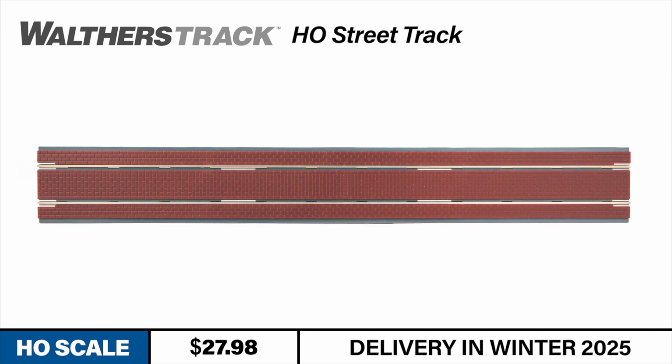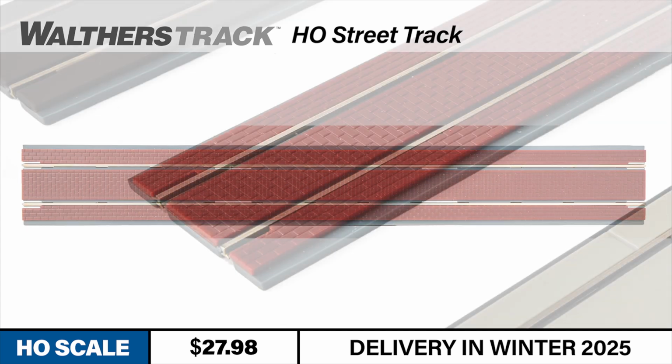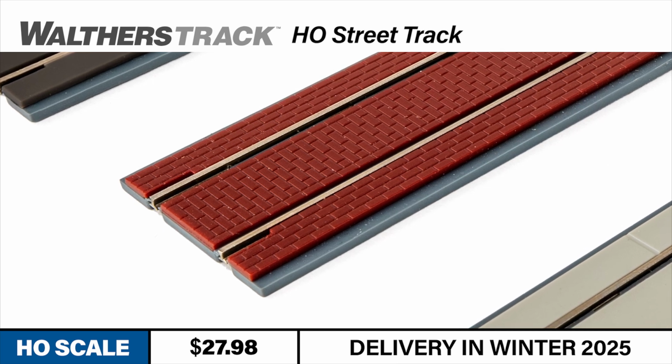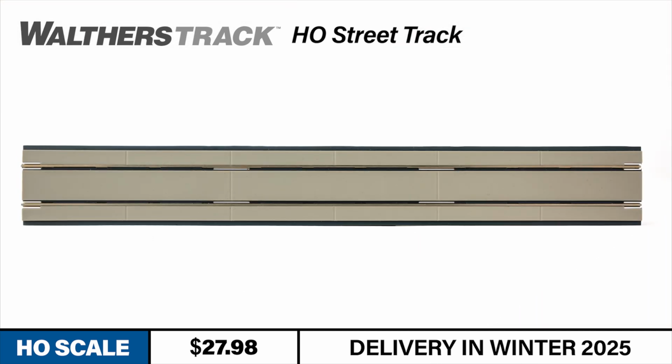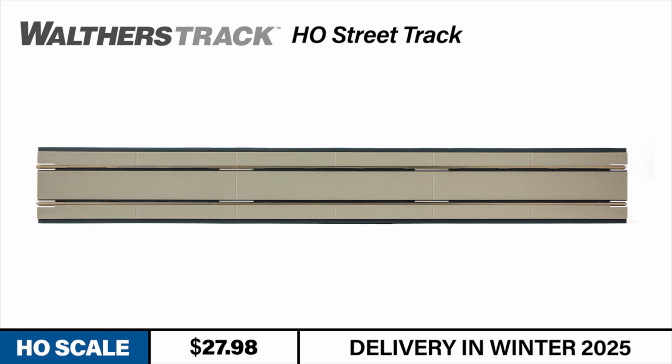railroad. The new Street Track is compatible with all Code 83 track products, and like all Walthers Track components, features nickel-silver rail for superior electrical conductivity and reliable performance. Each Street Track piece is 10 3/4 inches long, with cut lines on the underside that make it easy to divide each piece into 3 separate shorter sections.